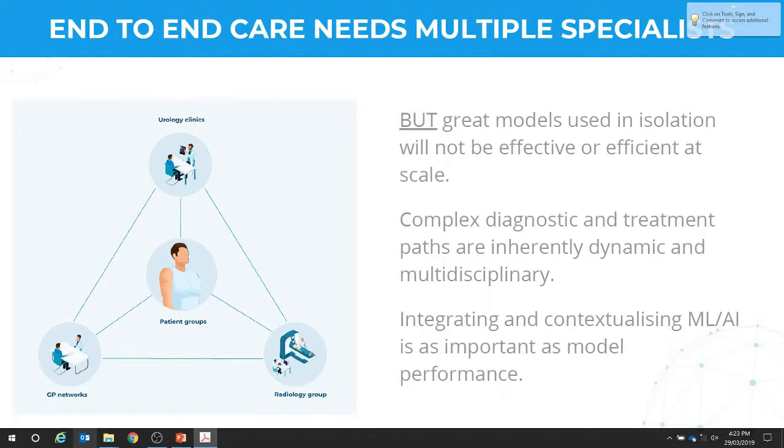Another part of this, which is certainly worth pointing out, is that complex diagnostic and treatment pathways are dynamic. Not every patient is the same, and they are multidisciplinary, especially when you have comorbidities and other factors at play. And another hot topic in AI at the moment is contextualization of artificial intelligence. We work with a lot of doctors, and I know that none of them are comfortable to just turn on a machine and let it decide radiation therapy plans for their patients without any understanding of how it came to that decision.